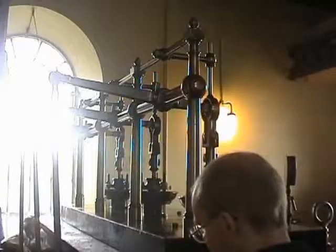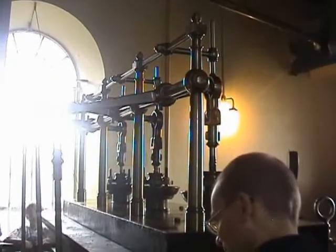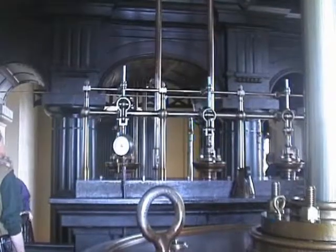The size of an engine like this is usually measured by the internal diameter of the cylinder. This one is 90 inches across, or 7 feet 6 inches. The beam alone weighs 32 tons. When it was operational, it would run at 9.5 strokes per minute. Now it runs at 6.5.